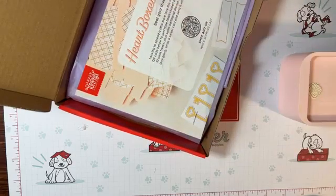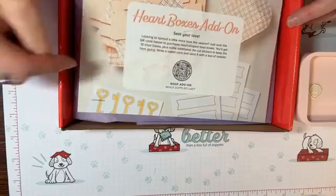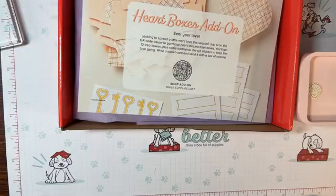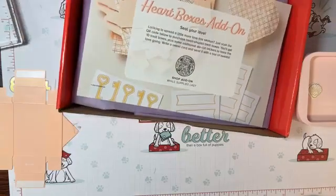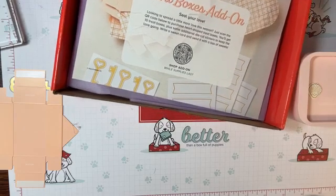It also mentions there's an exclusive box set, which I have here. I have a sample of it. I'm actually missing a piece, so it's not as cute as it could be. I was going to make one for you guys on air, but I'm missing one piece.